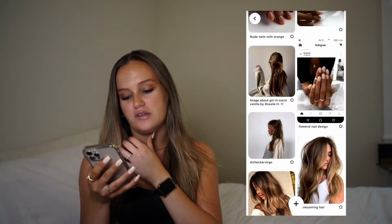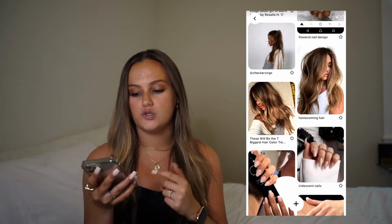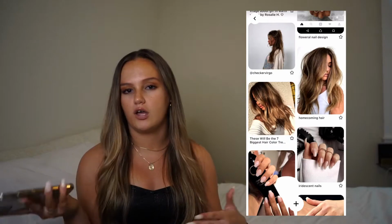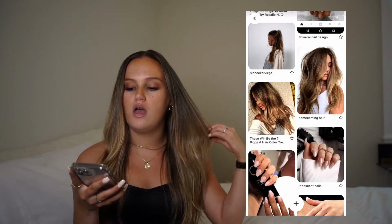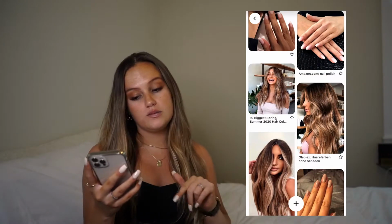But other than that, I like to pin some hair, not only styles, but I usually try and save things with my coloring so that I will know that I want to keep it that way. If I go and get it colored again, I have pictures for that, or just styling. Usually I'm saving things for that too. So these are some of the ones that I showed when I got my hair done last time, and I think it's pretty accurate to color.